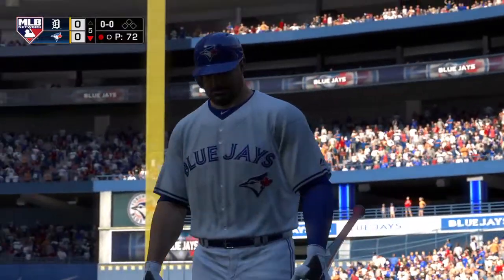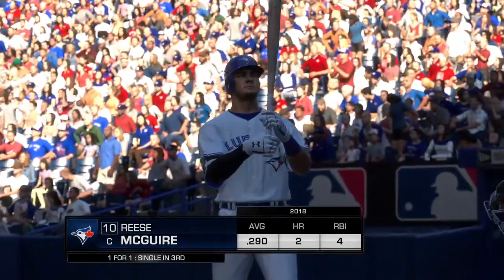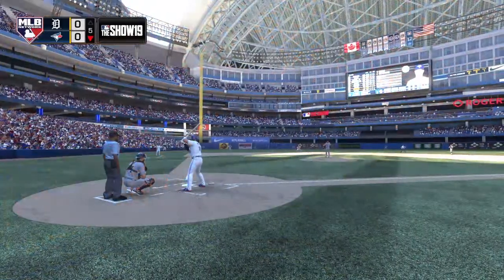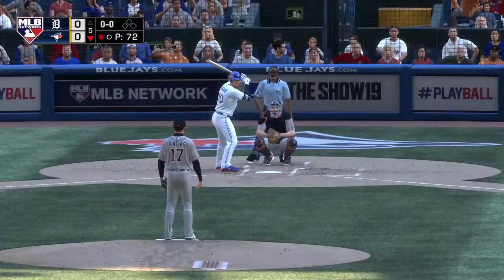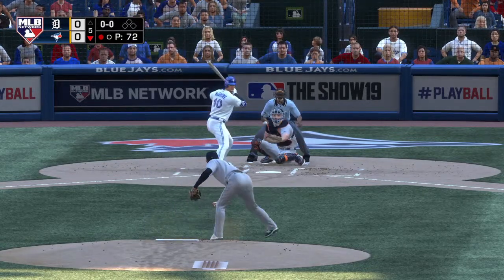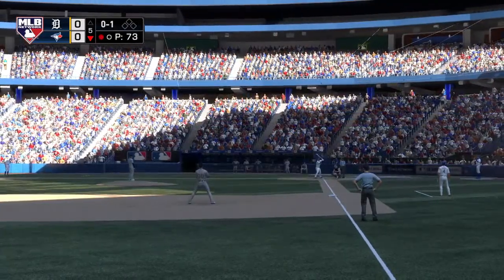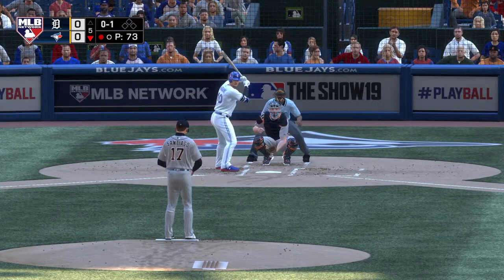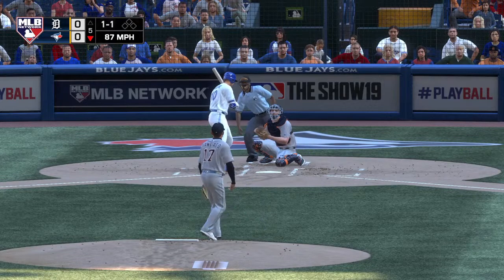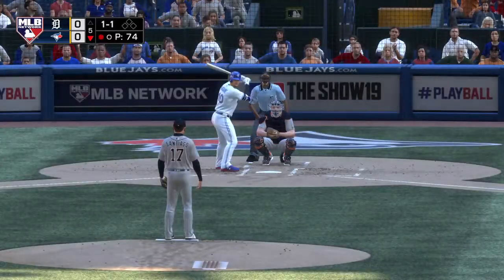Now batting, number 10, stepping in for the Jays, Reese Maguire. He singled his last time up. He's ready. Here's the first offering. Changeup called strike one. Breaking ball below the zone. That's ball one. Hits are now even at 4 apiece.